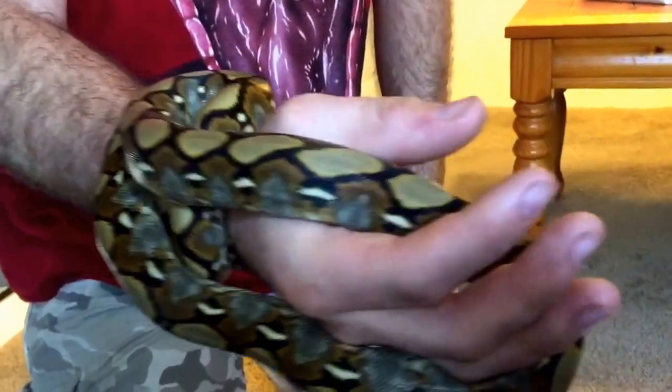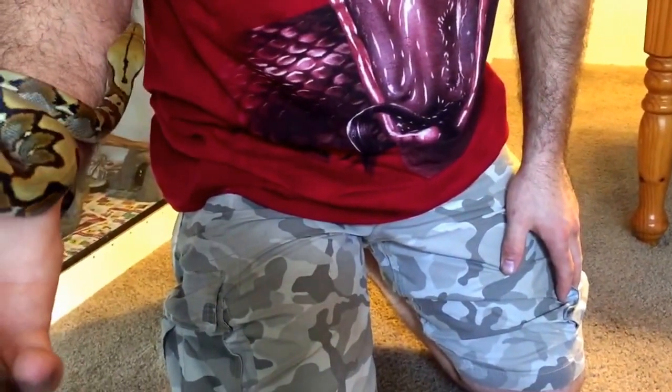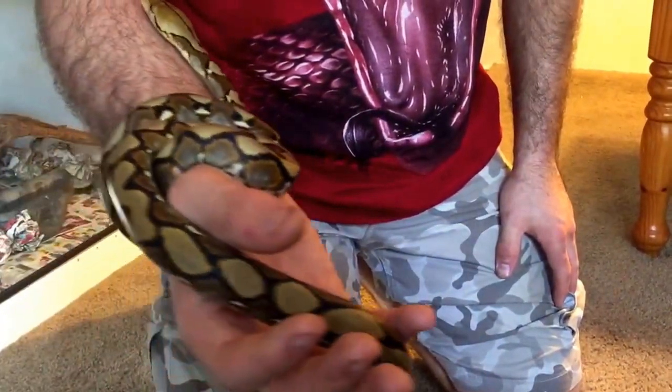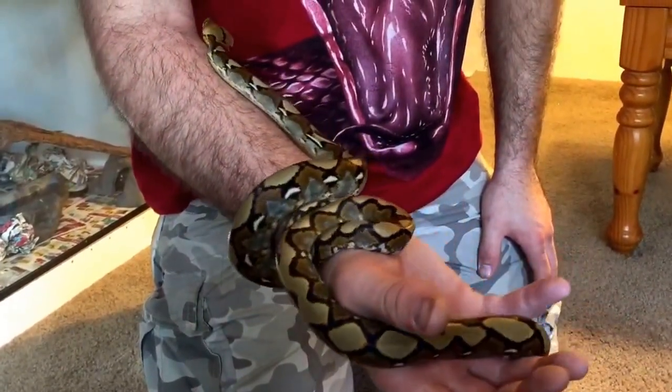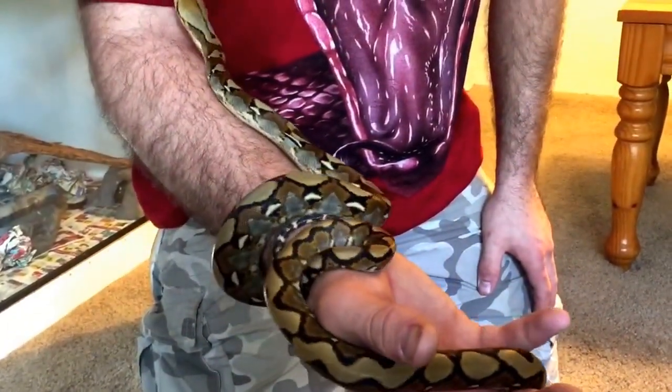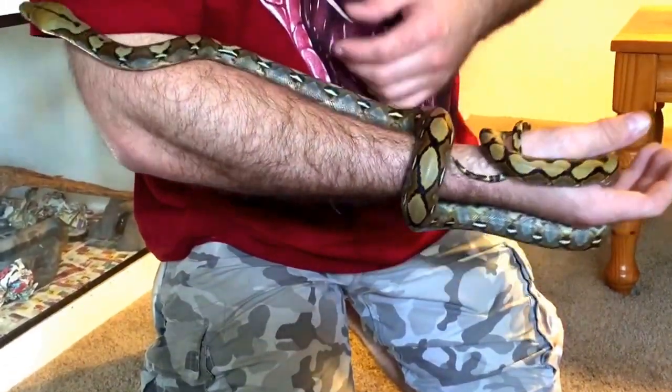But let me get up here so I can show you guys better. This is my favorite snake, just because of the challenge of having her. I'll do another video on how I set up her cage. I custom built it because buying one is so expensive, and with how big she's going to get, I need a really big enclosure, so it was cheaper for me to build one, and it's actually really easy.